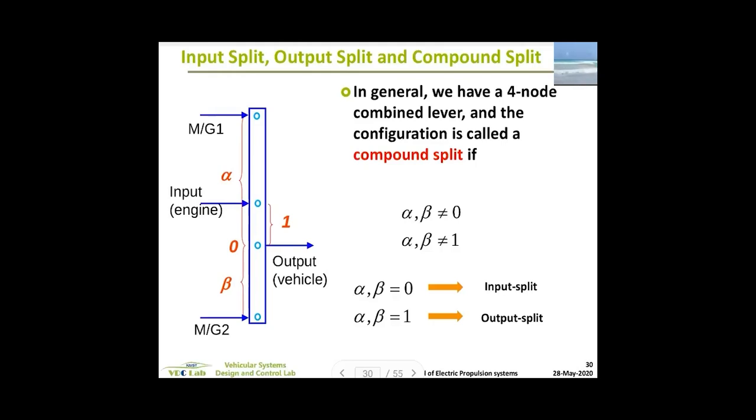And there are some special cases. For example, if alpha or beta equals 0, meaning that if motor 1 or motor 2 is at the output, then it becomes input split, right? And if alpha and beta equals 1, then one motor is also connected here. Then it's called output split. And you can realize this with 1 PG, right? Because you have 2 components on one node.